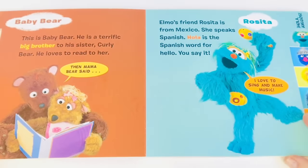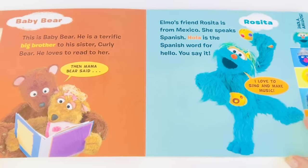Baby Bear. This is Baby Bear. He is a terrific big brother to his sister, Curly Bear. He loves to read to her. Then Mama Bear said, Rosita. Elmo's friend Rosita is from Mexico. She speaks Spanish. Hola is the Spanish word for hello. You say it. I love to sing and make music.